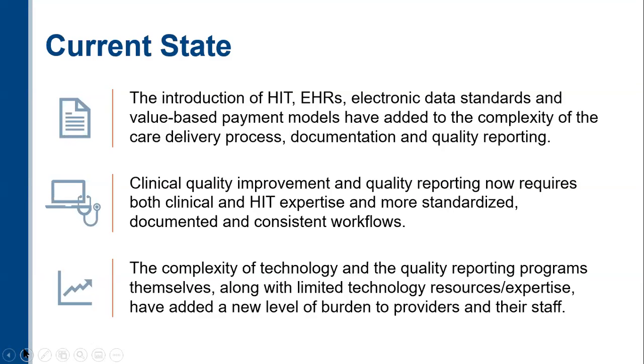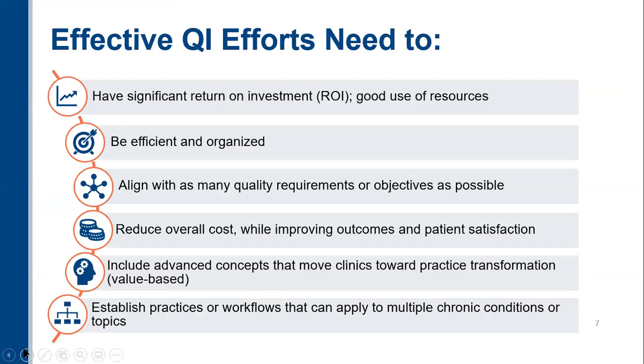I think if anyone's been in healthcare for more than a month or 2 months, you all are very aware that there's a lot of change in this industry, and we have to have our tools in our tool belt that will allow us to address the changes no matter how quickly they get thrown at us.